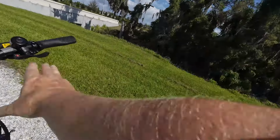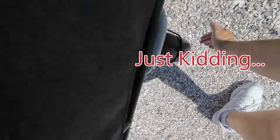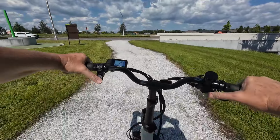Let me just stop and check that tire, just because it feels really soft. No, it doesn't. No, it's not too crazy soft. Huh. Anyway, yeah, Gary, I agree.